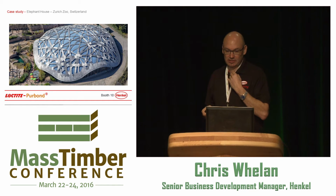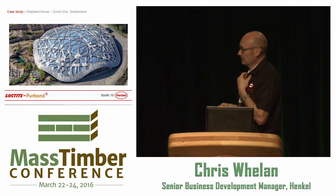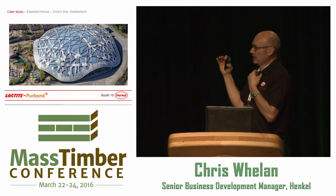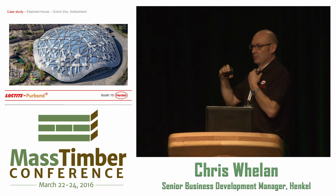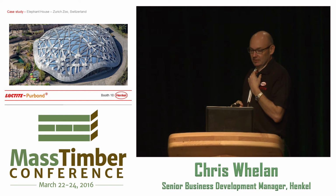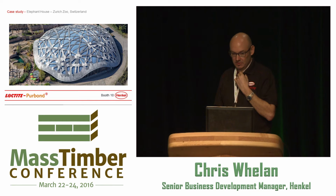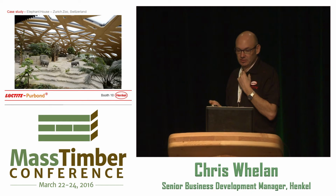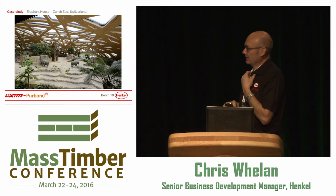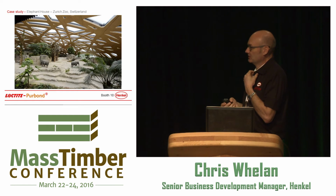Here you can see the finished product. This was completed, I think, last year. The design was to replicate a canopy in a forest, so when the elephants are walking around, it feels like they're in their natural environment. Looking up from the bottom, you get this appearance of light coming through a tree canopy, and the elephants get to live in a nice environment inside the structure.